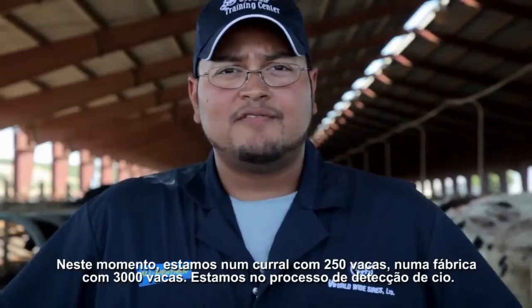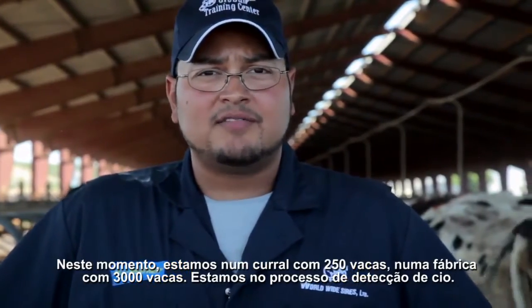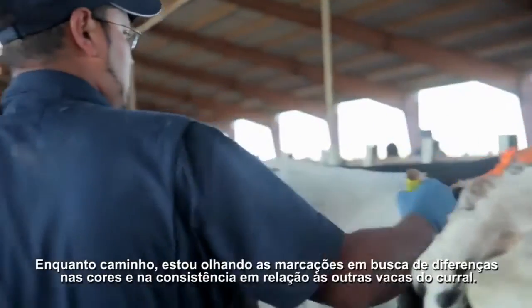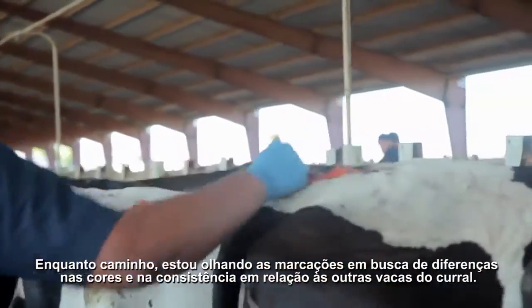Right now we're in a 250 cow pen on a 3,000 cow dairy, but we're in the process of heat detecting. As I'm walking, I'm looking at the chock for any difference in color and consistency from the other cows in the pen.